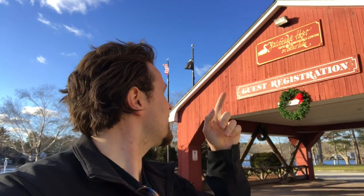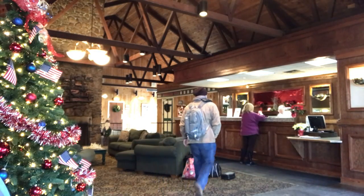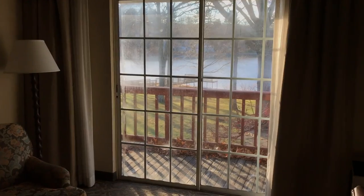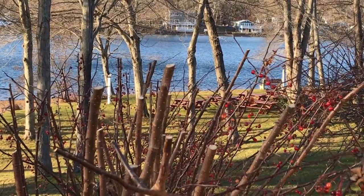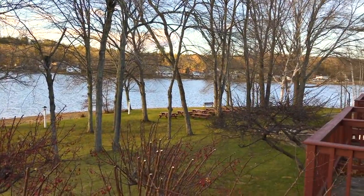So I booked a room. They had a vacancy at the Sturbridge Host Hotel and Conference Center on Cedar Lake. Always two beds. Oh my God. Look at this. Are those winter berries? This is Cedar Lake.